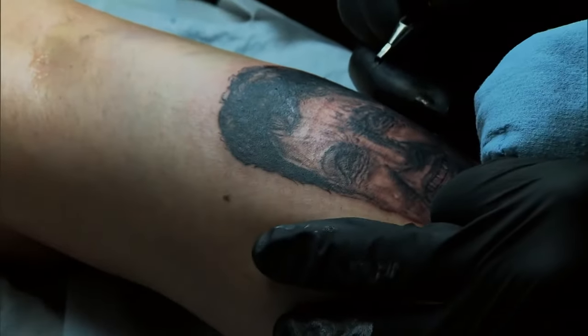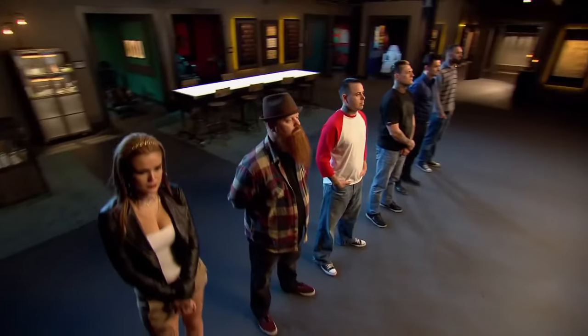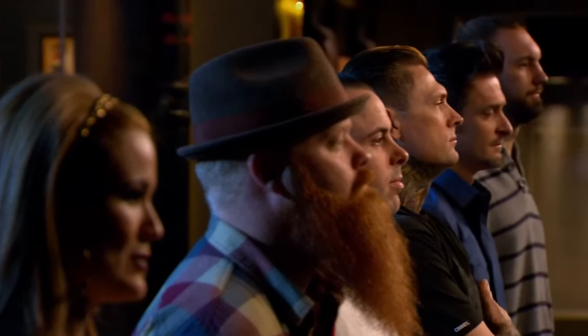Kyle's looks like a ball of raisins kind of smashed together. Is that horrible for me to say? He should be trying to soften her face and just show the main shapes of her face rather than every single wrinkle. Today, you had to tattoo a subject intimidating for even the best tattoo artists. A portrait. Jason, you're up first.